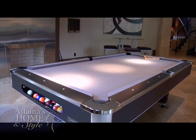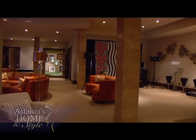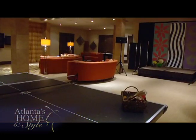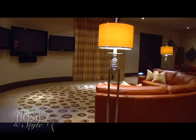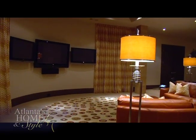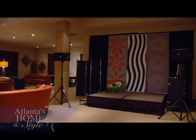And it doesn't stop there. This entire terrace level is open but filled with spaces all focused on entertaining. The karaoke stage, the ping pong table, and of course the television area. Instead of doing a movie theater, there's a big circular sofa with a circular wall which wraps an appointment of TVs. To me, it encompasses all ages.